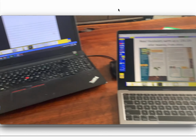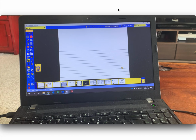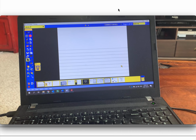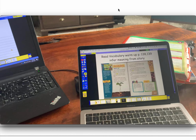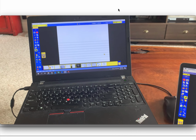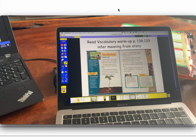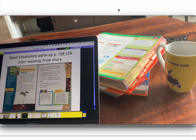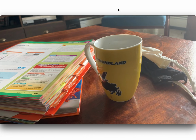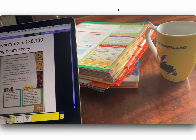So today in your journal, I would like you to tell me, where are you working? Like, what does your new desk look like? So this is my new desk. I work in my living room, and I work with two computers, my school computer and my home computer. And I have my coffee. Masks I don't need, but I do need my books.